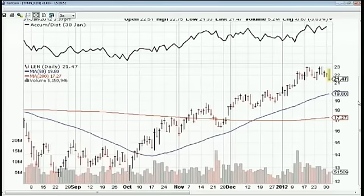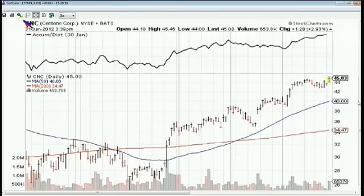I wanted to take a look at Centene, CNC, on the New York Stock Exchange. This is a stock that continues to trade very well. It is outperforming again today. Didn't see any news. Up $1.28, 2.9% to 45.03. Trading up near its session high. Some pretty good volume too. Centene is a provider of managed healthcare services through government-subsidized programs like Medicaid, for example.